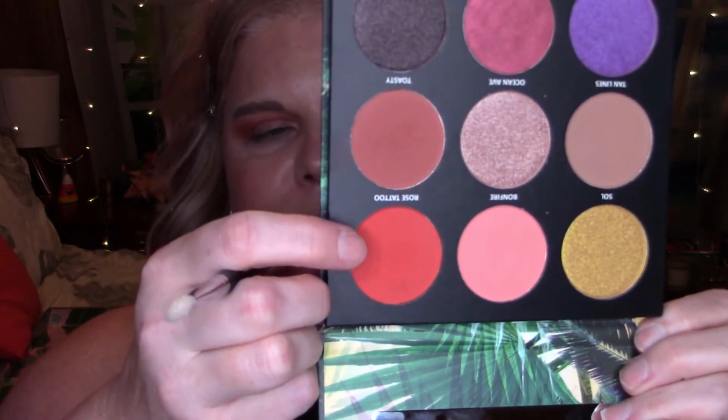Okay, we're going to switch to a smaller brush. This one's a Morphe M456, and I think I want to go into this gorgeous one in the corner right here called Rose Tattoo. She's beautiful. I don't think I've used this shade yet. I'm going to use that to deepen up the crease a little bit.